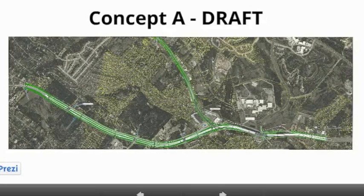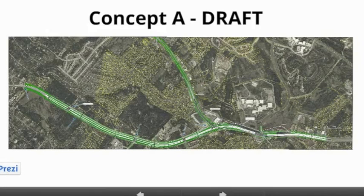Concept A is the US 290 depressed main lanes. Keep in mind this plan is not final and is subject to change. Concept A includes depressed main lanes for US 290 from Scenic Brook Drive on the west to the Y.